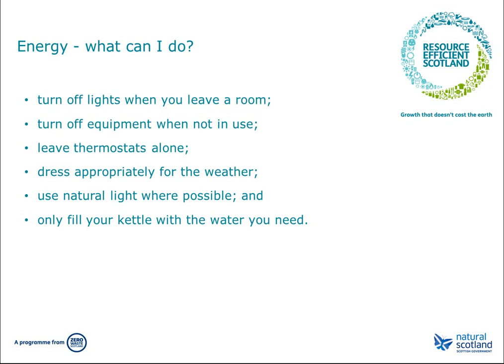So, how can you become more energy efficient? You can't easily install a new boiler or upgrade the lights, but you can make some small changes to your behaviour at work. If you are the last person leaving a room, turn off the lights. This is not only important at the end of the day, but at any time. If equipment is not being used, turn it off.